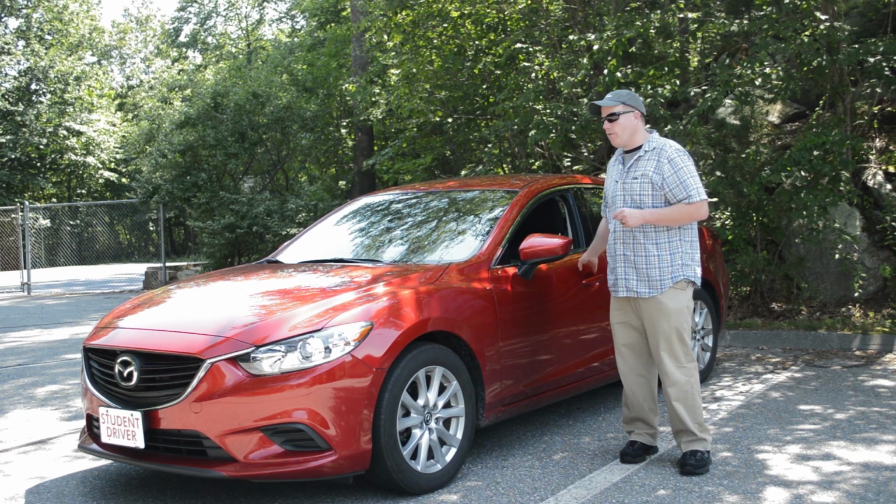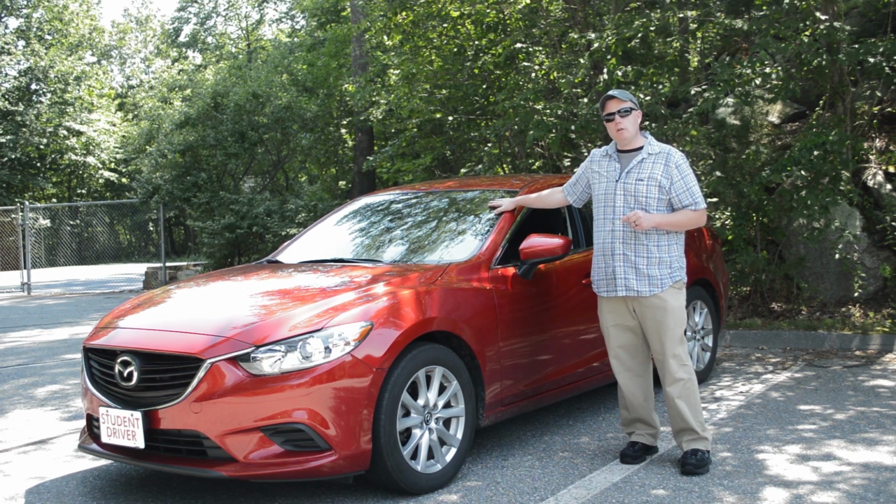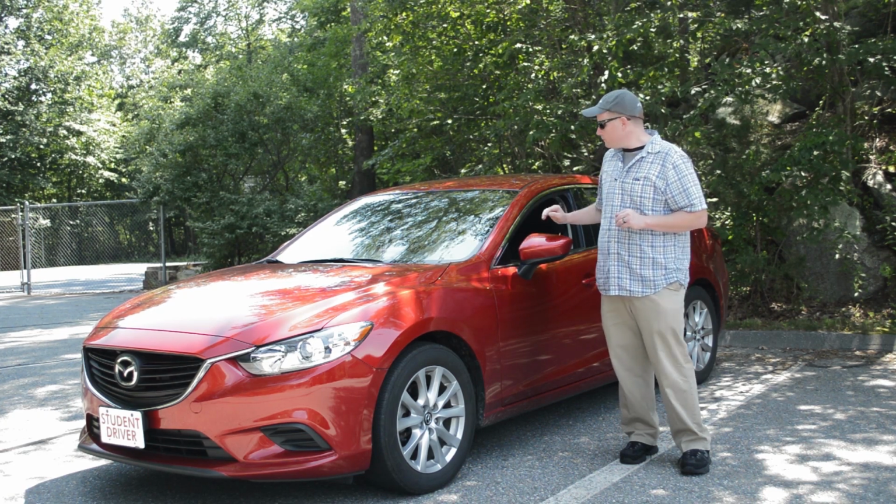They're also going to look to see that you have outside door handles on the vehicle. They're going to check that there's no cracks in the windshield. Small chips are okay, probably, but a big crack in the windshield is not going to be acceptable.